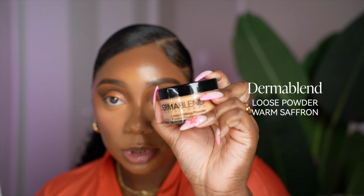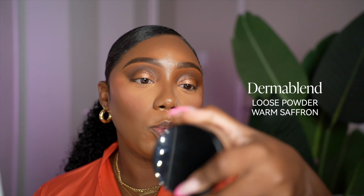Under eyes look stunning. We're gonna take it a step further, and I got this step from Jackie Aina. I love this technique. I love to see how she does her makeup. So I got Dermablend in warm saffron because of Jackie Aina. I am gonna go lightly with a small amount, or I guess I could say with a generous amount. This is a puff that I got from Morphe. Picked this up at Sephora. And I'm going to dab it into this powder, rub it on the back of my hand, and I'm going to bake with this shade.